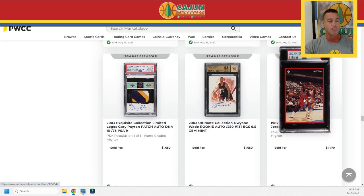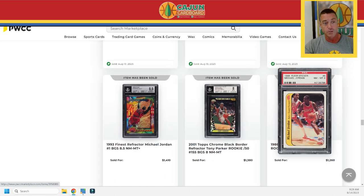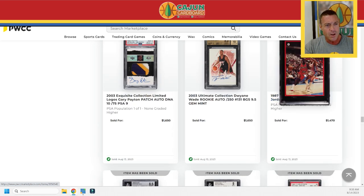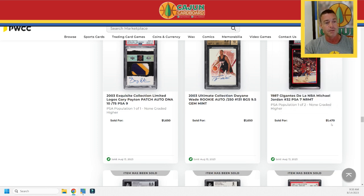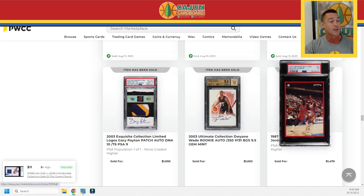Another Gigantes de la NBA, Michael Jordan. He is always being guarded by Otis Birdsong. I think that's Otis Birdsong again. It seems like every card he's guarded by Otis Birdsong. By the way, Otis Birdsong right there. Is this Otis Birdsong again? I think it is. I'm not sure, but double check me. 1,470 for that Gigantes. And that one's a PSA 7. I know that's none graded higher. That's a Pop 2, none graded higher.